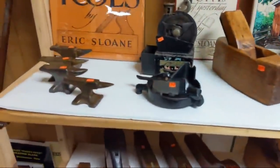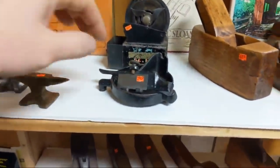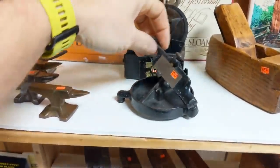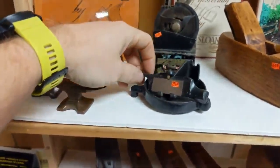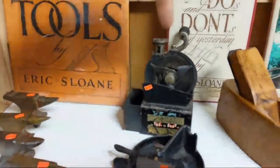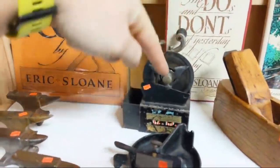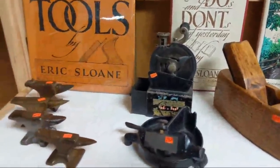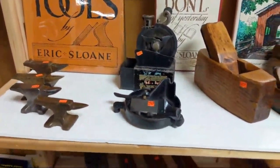Oh, these are really cool. This is a pencil sharpener, so you'd set your pencil in here, and this would shear off the tip of the pencil. This one also, you put the pencil in here, and you'd spin the crank, these blades would spin around and shear the pencil. So, some fun old pencil sharpeners.